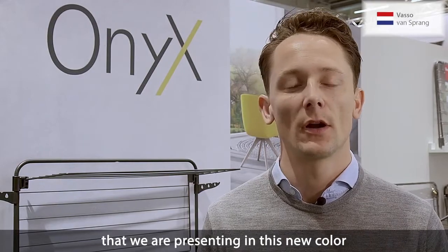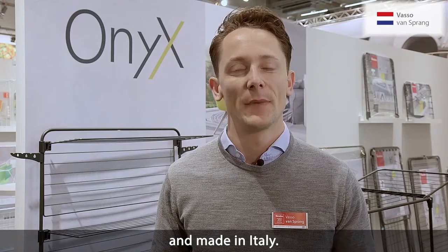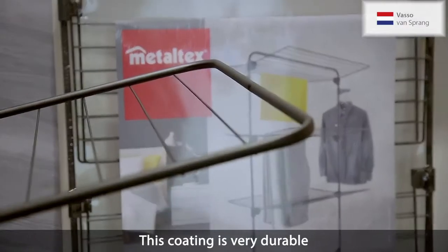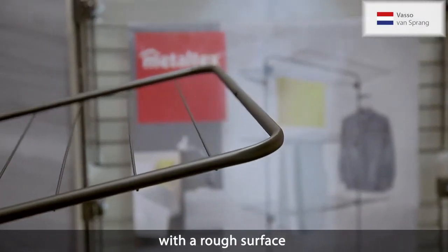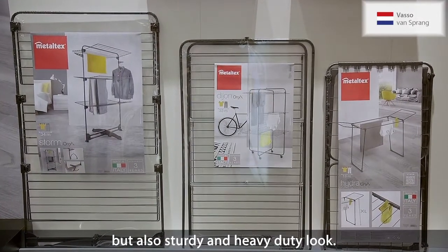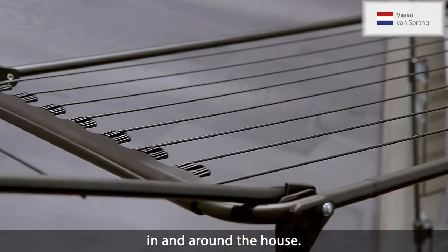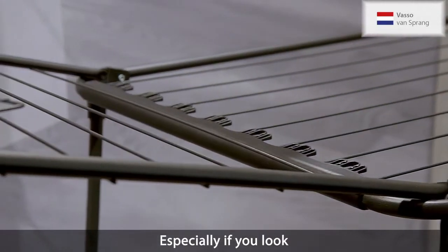We have 6 best-selling dryers that we present in this new color, matte black Onyx coating. It's a coating developed by Metaltex and made in Italy. This coating is very durable, with a rough surface that makes it feel high quality, but also sturdy and heavy-looking. It also has a nice black color that looks very trendy in and around the house. Especially if you also look at the way it's presented, it should attract young people, which I think it does.